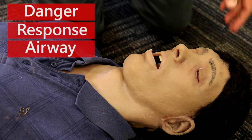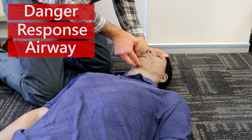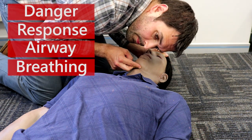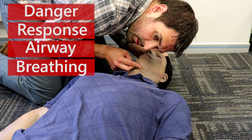Airway. We need to open the patient's airway by tilting their head back and pushing their forehead down as shown. Breathing. Check the patient is breathing by placing your head above their mouth and looking down the line of the body towards the patient's feet for 10 seconds. If they're not breathing, the patient is now confirmed to be in cardiac arrest. If you're unsure as to whether they're breathing or not, still follow the next steps.